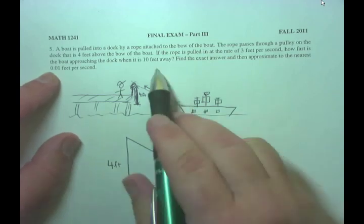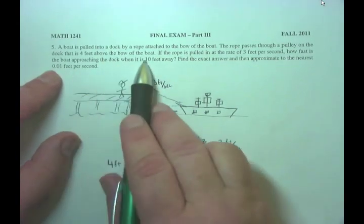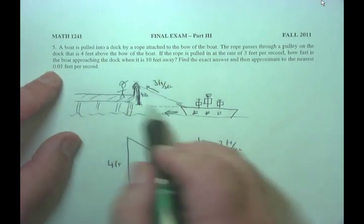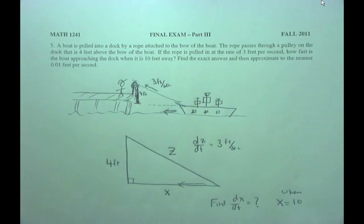But there's more information here. We're supposed to find dx dt, how fast the boat is approaching the dock, when it is 10 feet away. 10 feet away from the dock means x equals 10. So we're supposed to find dx dt when x equals 10. Turning the English into mathematics. Does that make sense? Did I lose you anywhere?